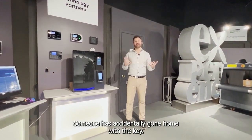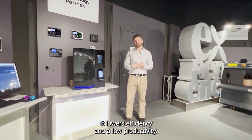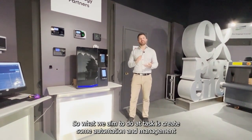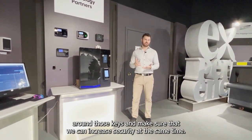Someone has accidentally gone home with a key, and all of this is a big waste of time. It lowers efficiency and it lowers productivity. So what we aim to do at Torus is create some automation and management around those keys and make sure that we can increase security at the same time.